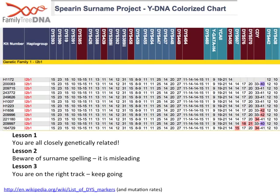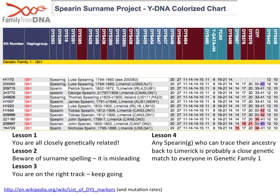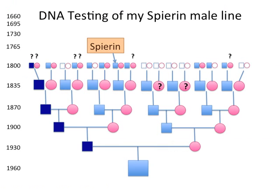More people tested, and now we have about 11 people in the group representing 9 families from all over the world: Australia, Ontario, Florida, Limerick, Dublin. Everybody matches each other with just a few minor mutations, these colored blocks here on the right-hand side. Everybody goes back to Limerick, Limerick, Limerick. So lesson four: any Spearin or Spearing who can trace their ancestry back to Limerick is probably a close genetic match to everyone else in that group. And that's another very important lesson to be learned.